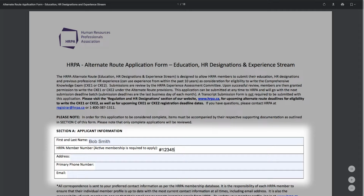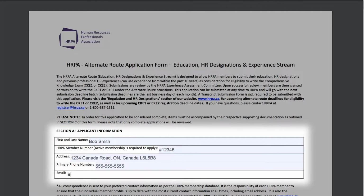Please note that you would need to be an active registrant of the HRPA in order to apply for the alternate route. In terms of your address, once again, please ensure that it does also reflect as the same address in the HRPA database. If you are unsure as to whether or not it does, please contact somebody in the Office of the Registrar as well. You'll want to provide your primary phone number in the case that we need to get in contact with you if something is not clear in your application. This also applies to your email.